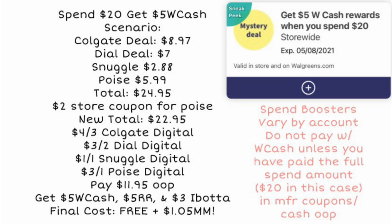over the $20 mark. So next, we're going to use our manufacturer digital coupons, a $4 off of 3 Colgate, $3 off of 2 Dial, $1 Snuggle or All digital, and a $3 off of 1 Poise. After we use all of our manufacturer digital coupons, we are going to be left to pay $11.95 out of our own pocket, but then we are going to get back $5 in Walgreens cash. We are also going to get back $5 in register rewards. And we're also getting back $3 on Ibotta for this deal. So your final cost for all of those items is going to be completely free and a $1.05 moneymaker.